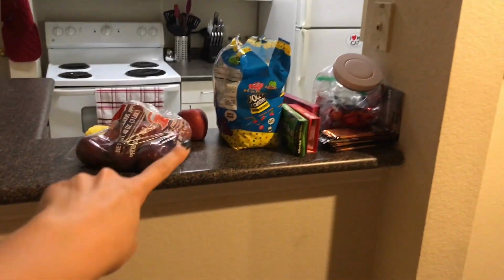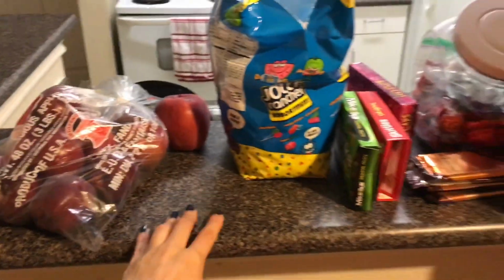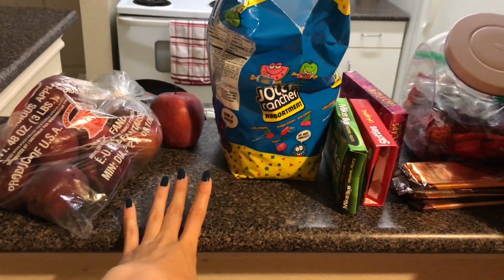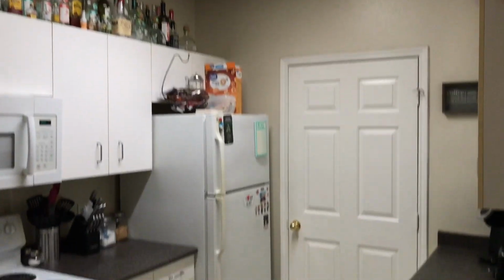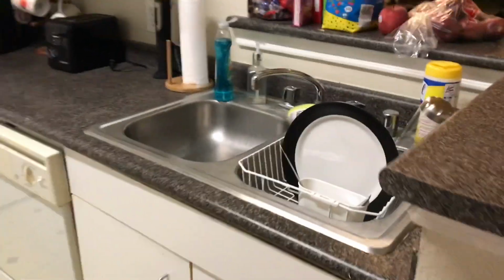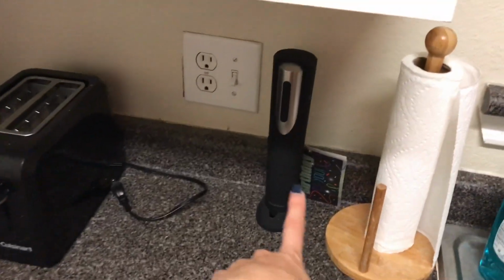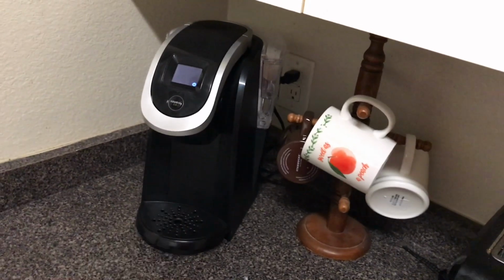On this little part of the bar right here, we usually have something set out for just kind of shared stuff. We usually have brownies or cookies or something, I guess. I don't know who got the candy, but yeah. So this is the kitchen. Pretty basic, normal stuff. We got some dishes that are drying that I will put away after this, and I don't really know what this is, honestly. And a toaster, coffee mugs, and the coffee maker.